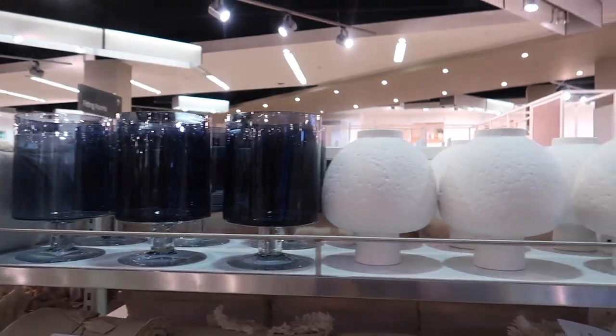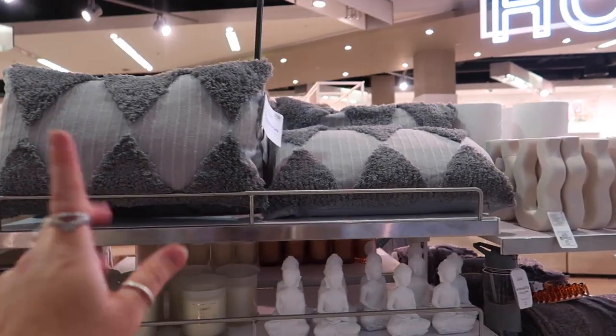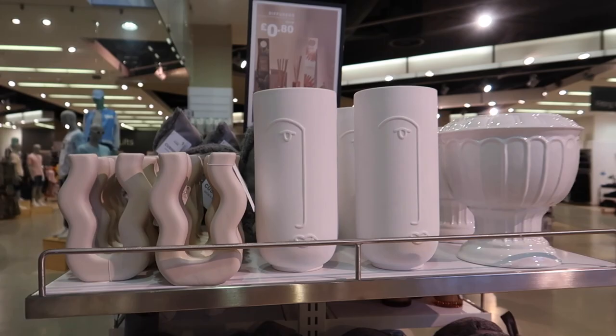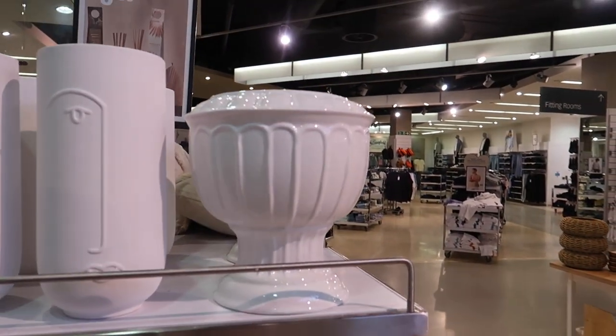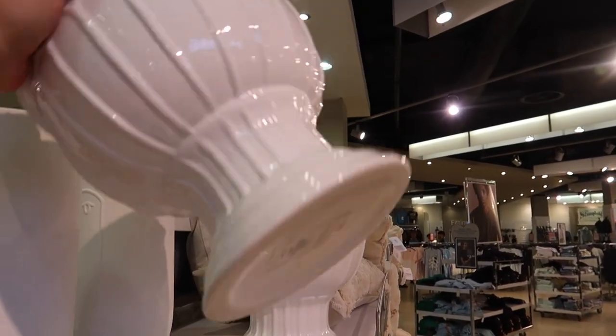We've got some other really interesting vases. We've got some lovely tuft pillows here. There's some beige ones around there as well. Got a lot more of the abstract style stuff here. Loving this planter. This is actually really, really big. Let's have a look. And it's only £15.